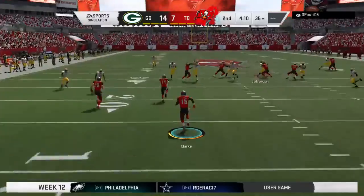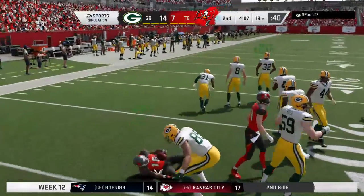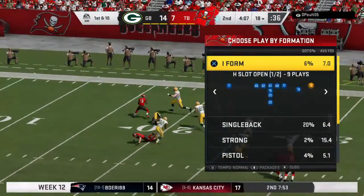Tucker now to kick it away following the touchdown. This is fielded at the goal line. Broken tackle. Come on, let's go. 1st and 10 at their own 18-yard line.